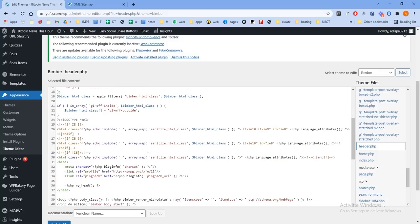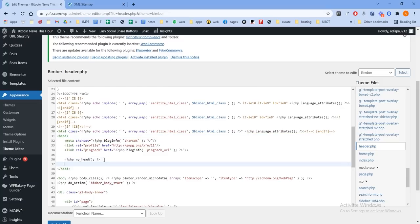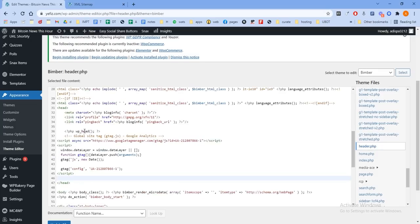It should be under the head tag. So where is the head tag? We start with this. This is the head tag, and you can add it before the closing of the head tag. I just put that copied code here, just above the closing head tag.